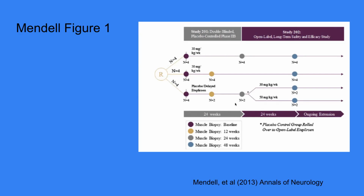And then after that, 2 will be placed into a group where they'll receive 30 milligrams per kilogram per week. And then 2 will receive 50 milligrams per kilogram per week. There was also a muscle biopsy given at the start of the study, at 12 weeks, at 24 weeks, and at 48 weeks.